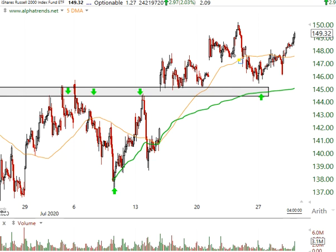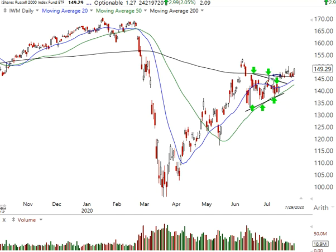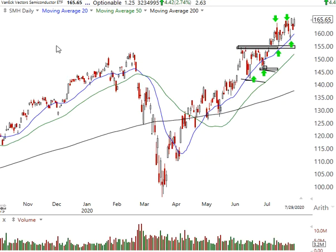Ideally, we'd like to see this level hold as the new support area. It had been of prior importance in that it was resistance over here, turned into support, then resistance again. It trapped the shorts yesterday, and today they got squeezed. So I think about 147 is the key in the Russell 2000. If it maintains above that, I think you can be looking for a new recovery high in the Russell 2000.